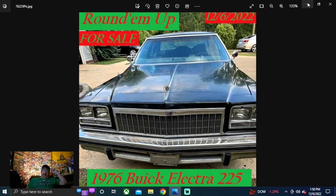So you heard it right. We're looking for cars that are currently for sale. This one right here is not the only car listed for sale on this episode. This is the one I would go check out if I was going to buy a 76 Buick Electra.